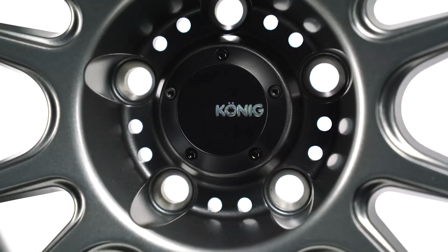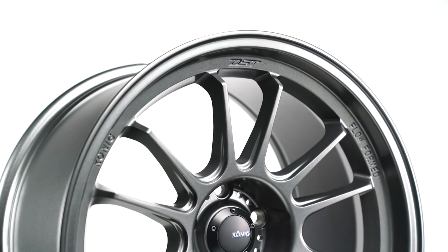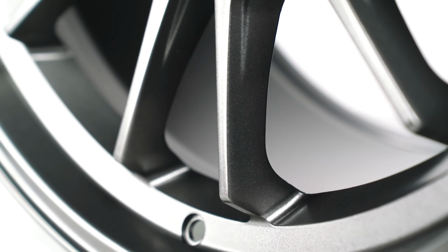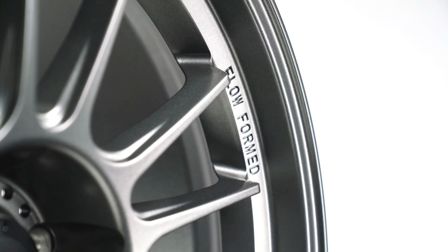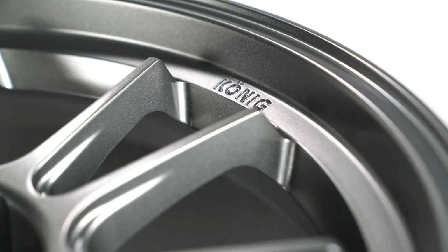Moving on to wheel number 4, a classic one that really seems to hit all the lists, which is the Konig Hypergram. Lightweight and strong. Konig uses that flow forming technology to maximize strength and reduce as much weight as possible with a lot of their wheel designs. The Hypergram is really one that does that really well.